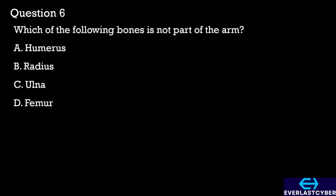Question 6. Which of the following bones is not part of the arm? A. Humerus. B. Radius. C. Ulna. D. Femur.